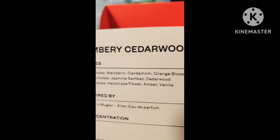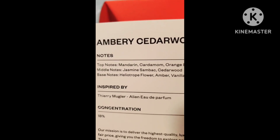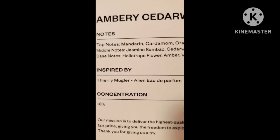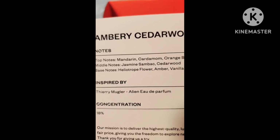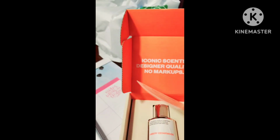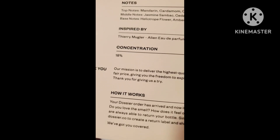You know, it's a funny thing, because heliotrope was like a big word that people were using for a long time to name their businesses. And when I was out there, I was trying to figure out what's the big deal about that. Okay, so this is inspired by Thierry Mugler, Alien Eau de Parfum. It has a concentration of 18%. What does the other one have? 18%. That is really good. That has 18% perfume oil in it. And that's pretty high.